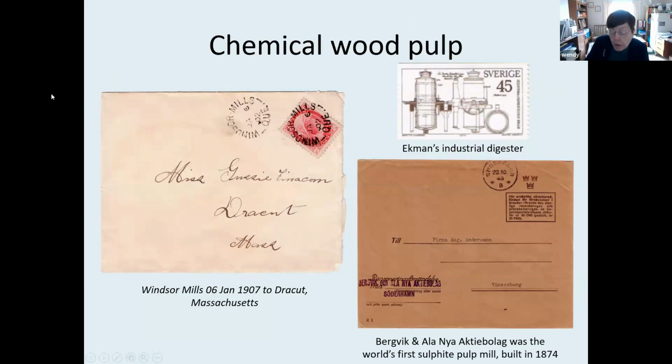Better quality paper requires the pulp to be treated to remove impurities. And the term chemical wood pulp, which is sometimes called by a complete misnomer wood-free paper, refers to pulp which has been boiled with chemicals in order to remove its unwanted constituents. The soda process was patented in 1854, and that involves boiling wood chips for 8 to 10 hours in a caustic alkali at high temperatures. The first chemical wood pulp mill in Canada was built at Windsor Mills, Quebec, using the soda process.